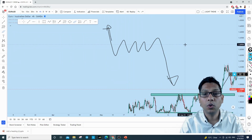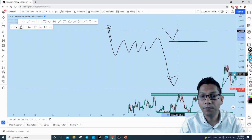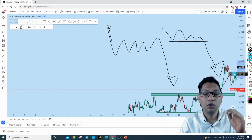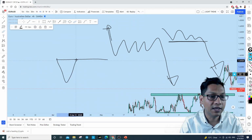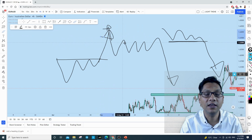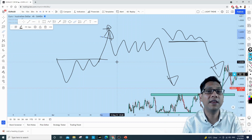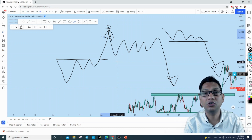The third criteria is when you see an instrument, for example on a support, creating a series of lower highs, that is pressure on the support, and it is likely to finally break this support to the downside. On the other hand, if you see a resistance and the price is creating a series of higher lows on the resistance, it is likely that this instrument will finally break this resistance and will start to move up. So these are the criteria that you can keep in mind simply to find out which way a consolidation may break and trade based on these criteria.